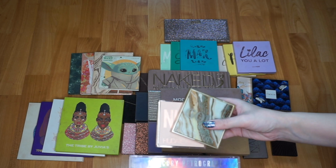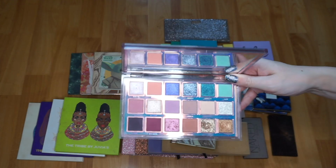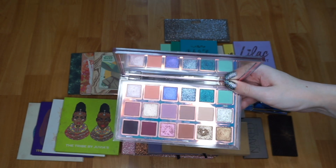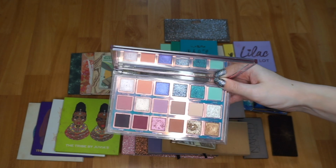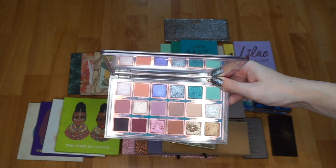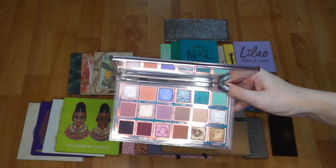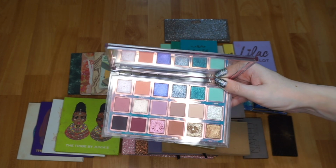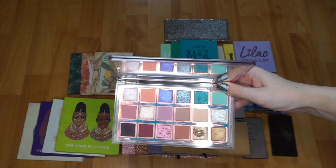Let's do my Huda Beauty palettes next. We of course have my big Huda Beauty palette, which is the Mercury Retrograde palette. Again, I haven't had this for a super long time, and I picked this up in the summer together with the Nude Light palette. But I love this palette. The formula is amazing again, and this is definitely one that I am looking forward to playing more with in spring, because for me the palette screams spring, and I didn't have it last spring, so it's definitely going to be a palette that I reach for a lot in the upcoming months.